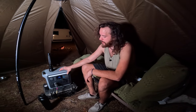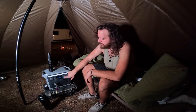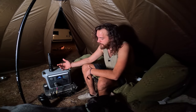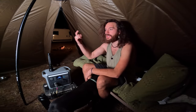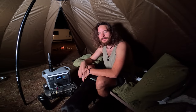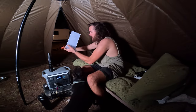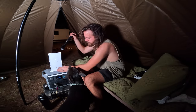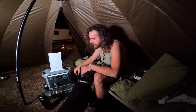All right, so after charging a bunch of stuff and using lights for a couple of hours now, we're only at 90%, which is pretty awesome. And right now with my light outside, this light here, I'm pulling 42 watts, which is pretty neat. So I am going to officially plug up Starlink so we can get some internet and maybe do some gaming.